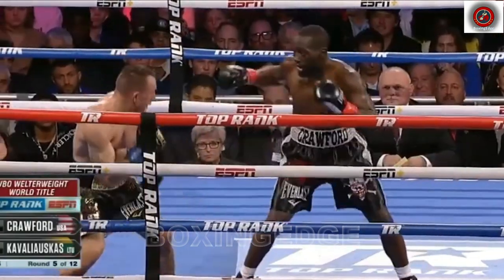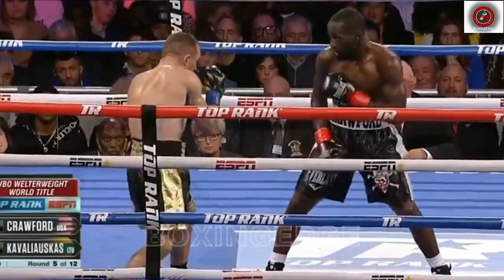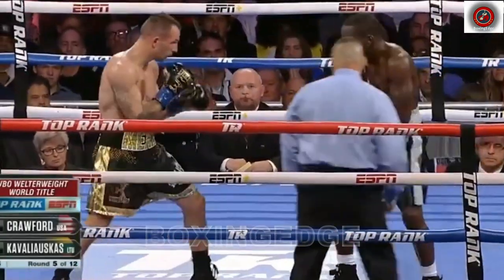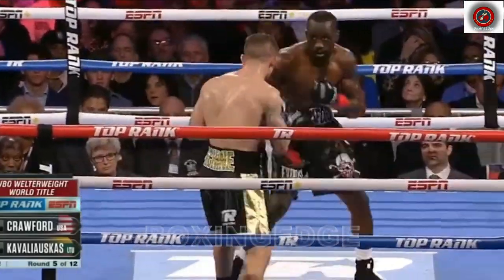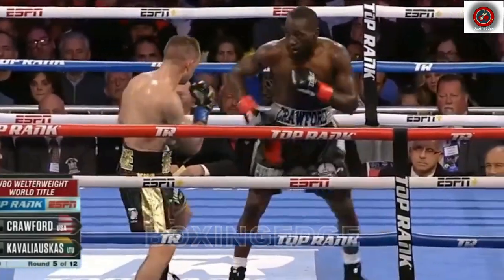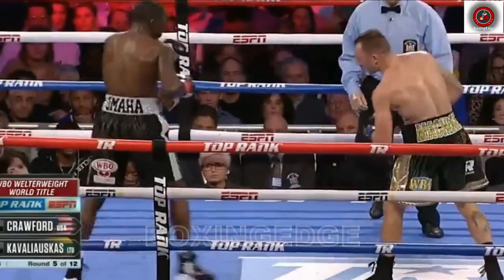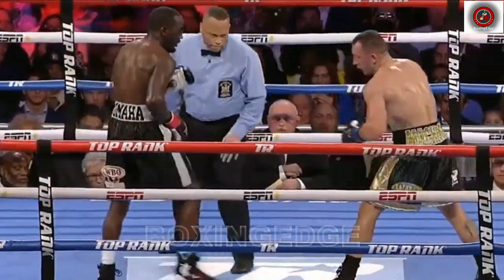What you see from Crawford right now is attitude. You hurt me, you embarrass me a little bit. Nobody wants to be hurt, so I'm trying to get that back, and that's what Crawford's trying to do. But he's got to be careful. Combination comes in from Crawford. He has taken control here in this 5th round. He shakes that off.